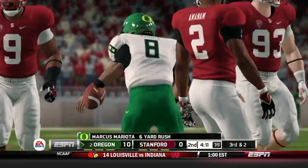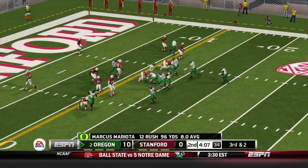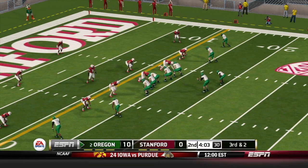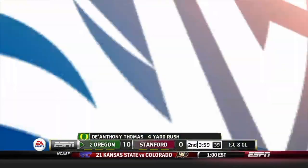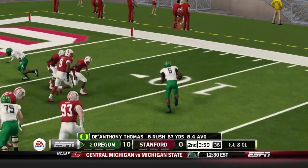Decent run up the gut. That's good for a gain of 5 yards. Stop your whining. That'll bring up 32. He's got the corner. Runs outside for a nice gain. Strong play by the defense, but they'll come up just shy of the stop.